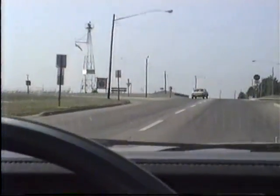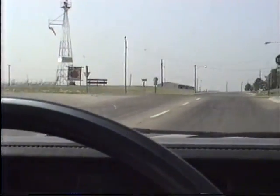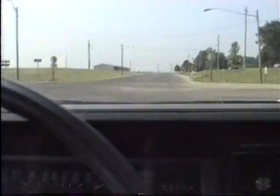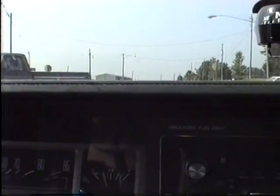And there is the airport. What do you know? Whoops. Well, we might as well go across to the airport if we can ever get across the street here. Some time. Go.